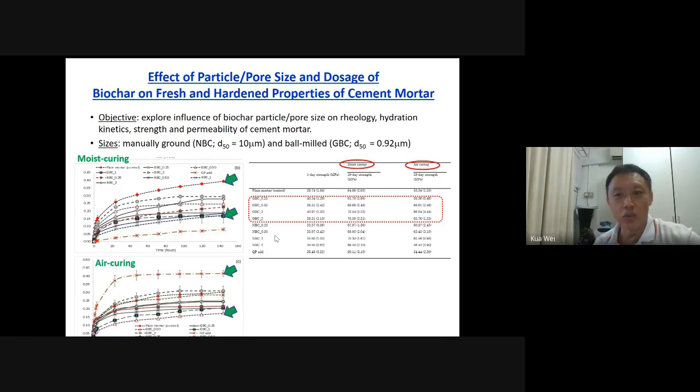And likewise, we have two kinds of curing conditions, moist curing and air curing. So what we found is that under moist curing, when you have the same percentage of dosage, in this case GBC at 2%, this is the value, NBC at 2%, this is the value, there's very little difference, which means that it doesn't really matter which kind of biochar you use. However, in air curing, there is a greater difference between whether you are using GBC or NBC.